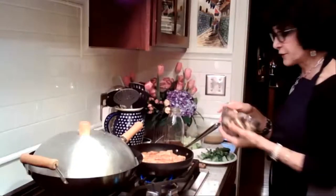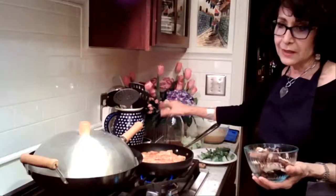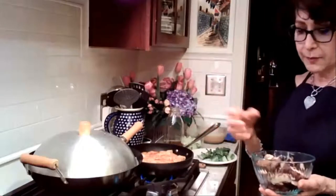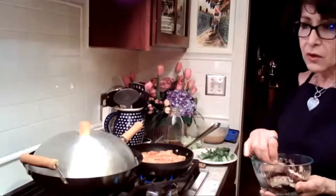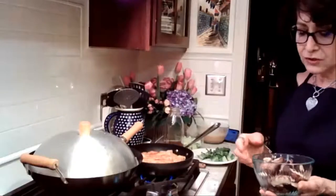But what I do with the soaking liquid is I put it in my broth pot or I put it in my broth bowl. I wouldn't drink it without cooking it, because I don't think that's a good idea. I think you could get some bacteria you don't want.